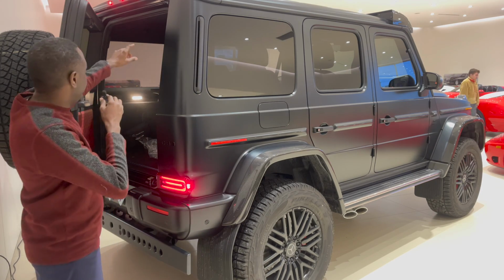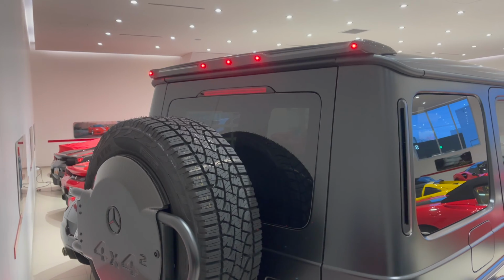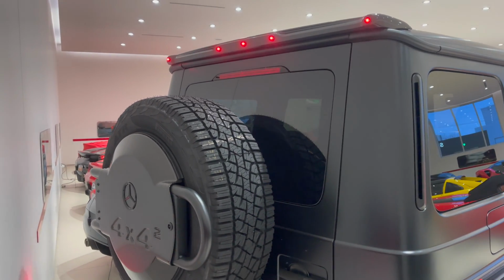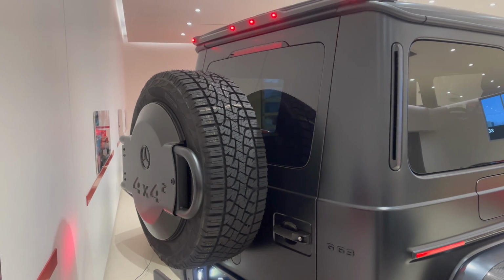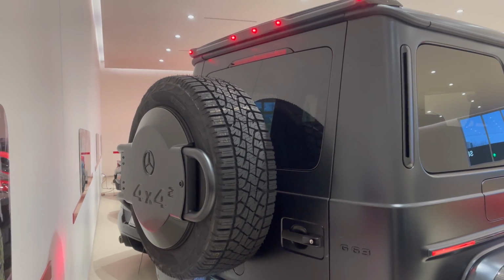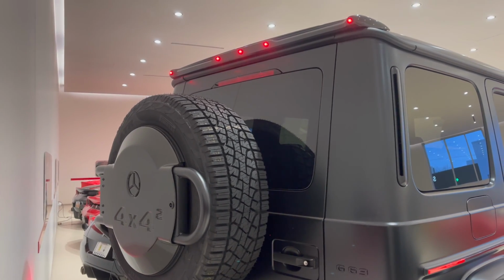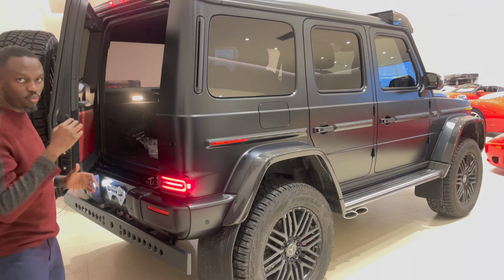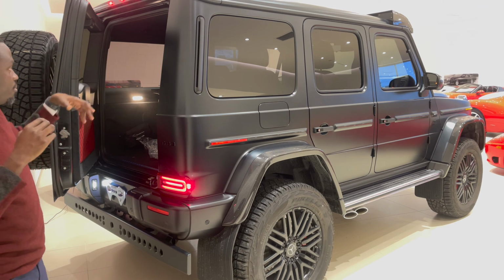And by the way, those lights I mentioned before are sitting at the very top of the car. It has this carbon fiber casing with red indicator lights at the very top. We have about 5 lights. You have 3 at the center and 1 on each side because this car is 2.12 meters in width. So it's a very wide car, which is a reason for those LED lights at the top.